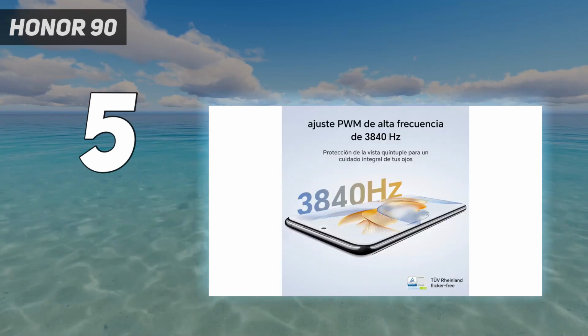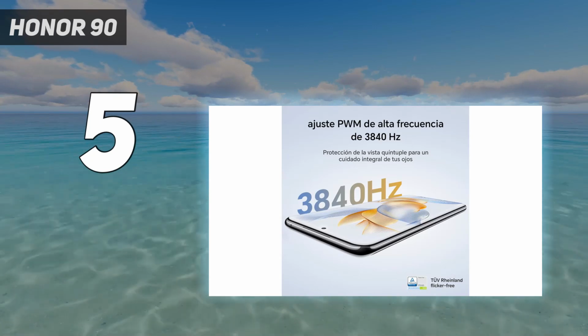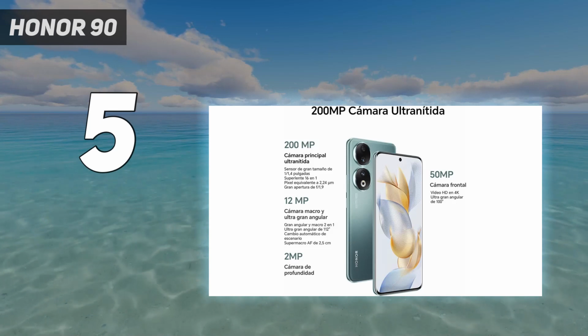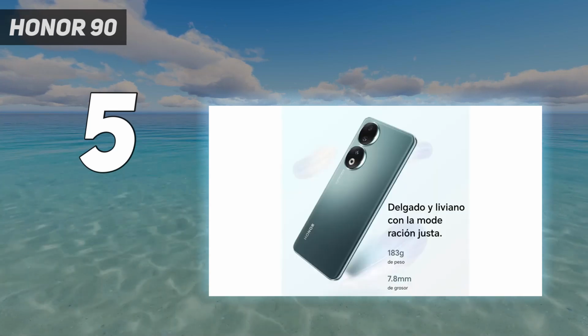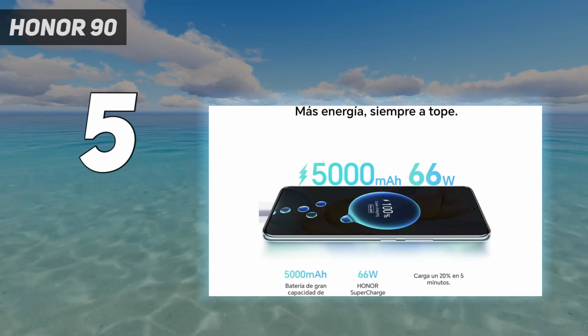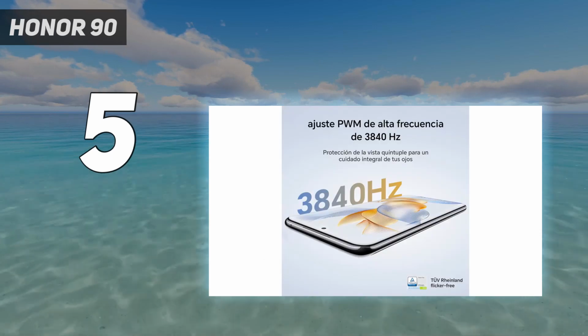On the back, you're getting a triple camera system that comprises a 200MP main lens, with a 1/1.4-inch sensor, a 12MP ultra-wide lens, with a 112 degrees field of view, and a 2MP depth sensor that helps the camera accurately gauge distance. Less impressive is Honor's software and security support commitment to the Honor 90.